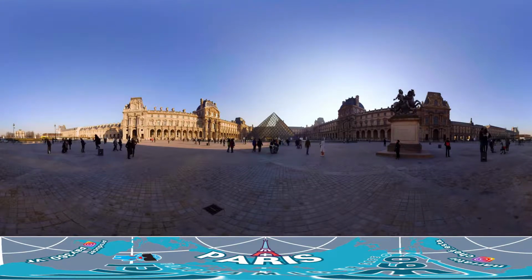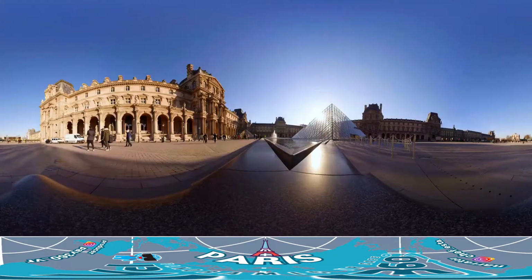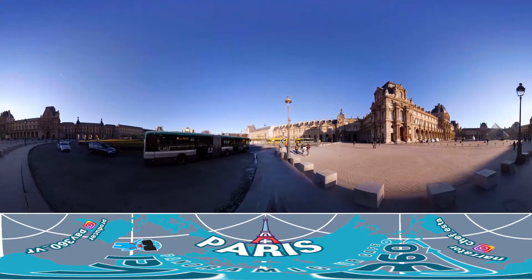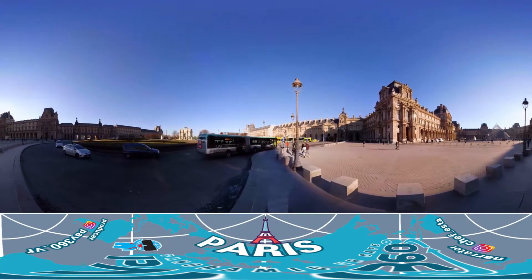The Mona Lisa by Leonardo da Vinci, Liberty Leading the People by Delacroix, Nike of Samothrace, Venus de Milo, and the Coronation of Napoleon by David are some of the works of art that you certainly do not want to miss at the Louvre. Let's leave the Pyramid of the Louvre and move on to the Tuileries Garden.